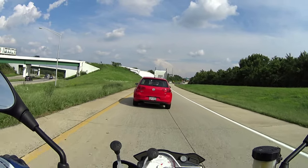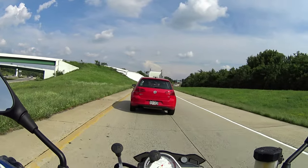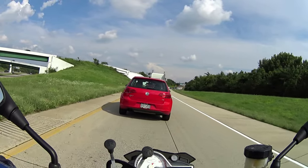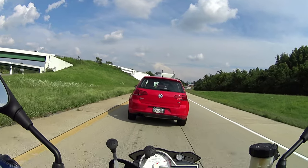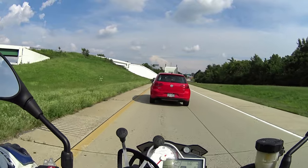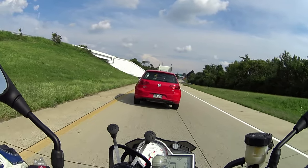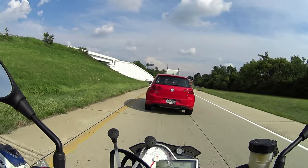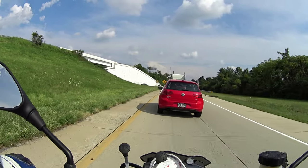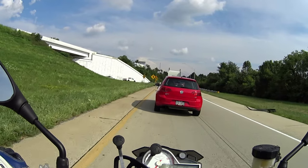I had originally wanted the racing scheme, the white with the blue and red. And when I saw this bike, I'm like, you know what? I don't want another white bike because I just had a white bike. So this is red and black. I'm trying to think if it has any white on it other than the speedometer, not the, oh my gosh, tachometer. I can't even speak.